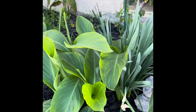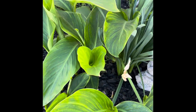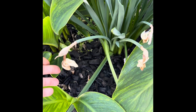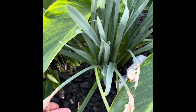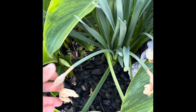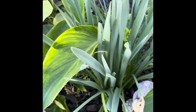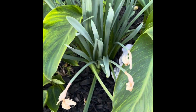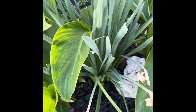We're out here today not just because I want to share the canna lilies with you, but I want to tell you something that I learned that I did not know, which is probably the reason why my daffodils did not come up last year. You see these flowers are spent. Usually when the flowers are spent, what I do is I start cutting this thing down, but I need to leave it until the leaves go brown too, I think. Now, Babette and Marlene, you tell me if I've got that right. I'm going to take these flowers off and leave the rest, right?